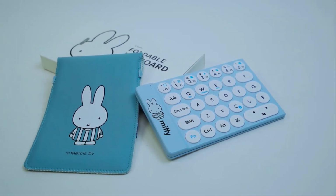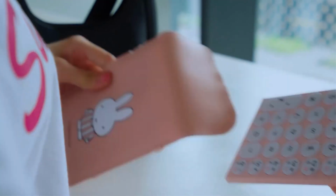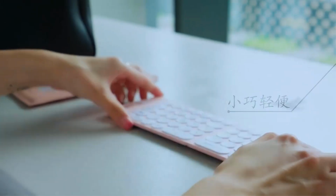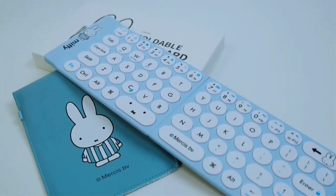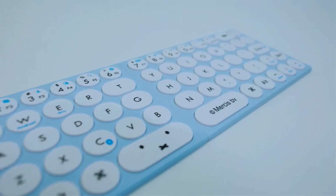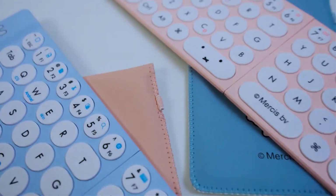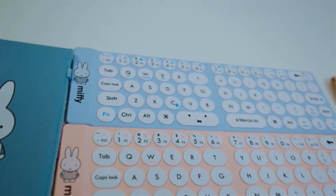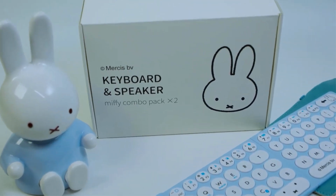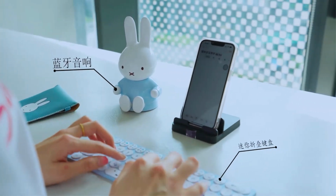It is compatible with multiple systems including Windows, Apple iOS, and Android, along with Bluetooth-enabled devices like phones, tablets, laptops, Apple TV, and smart TVs. The keyboard features smart magnetic wake-up, sleep functionality, 65 keys with 120 functions, a battery life of up to 120 days on standby, and comes with a leather pouch for easy portability. Overall, the MIPOW folding keyboard offers a convenient and versatile typing solution for users on the go.